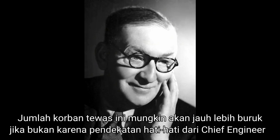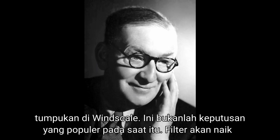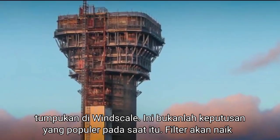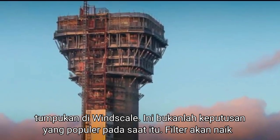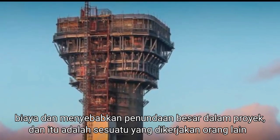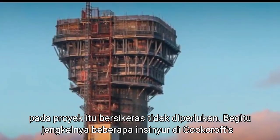This death toll might have been much worse, were it not for the cautious approach of Chief Engineer Jonathan Cockcroft. During construction, he insisted on the fitting of filters into the piles at Windscale. This was not a popular decision at the time. Filters would drive up cost and cause a huge delay in the project, and they were something that other people working on the project were adamant were unnecessary.